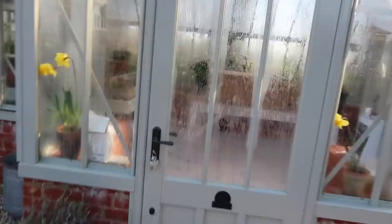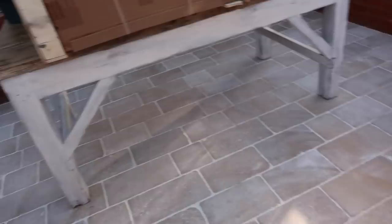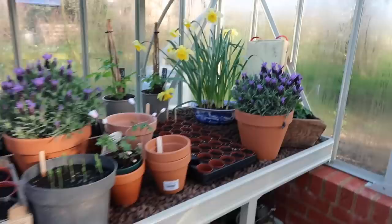The grout is dry and it's looking wonderful in here. All of the babies are doing well. Lovely job.